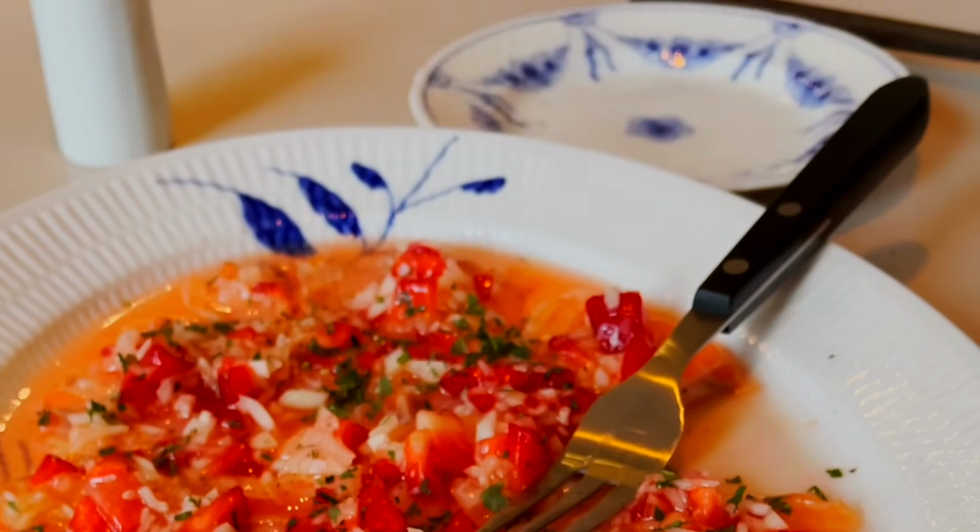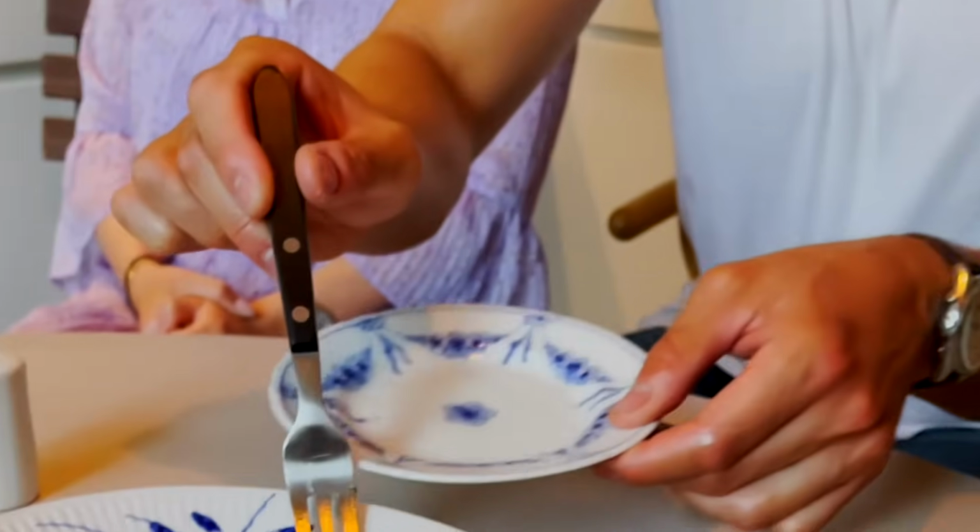Mm. Yes. And then Hiro made this with syrup and onions. Wow. Like a dressing. Yeah, and also lemon juice. Yeah. Very simple. So, yeah. Please try it. I want to get your opinion on this one.